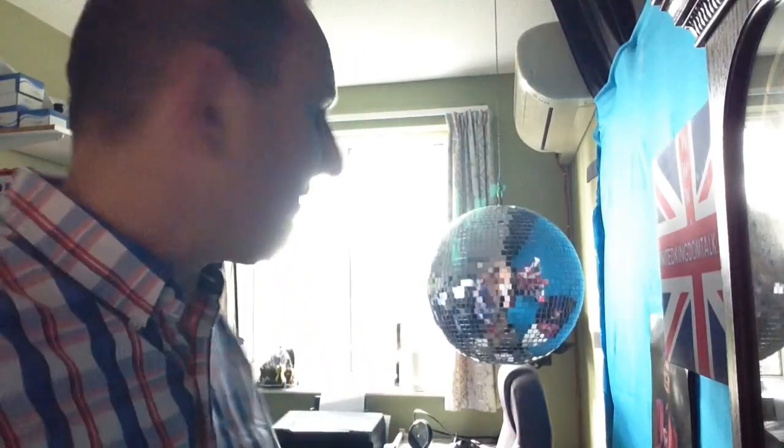Now here is the Mirrorball. It's not always turning, you see. It's only turned on for when I do the live show. So that's the Mirrorball which hangs there. Now, I'm going to take the camera out here so you can see a little bit better. And we'll turn it around as well.